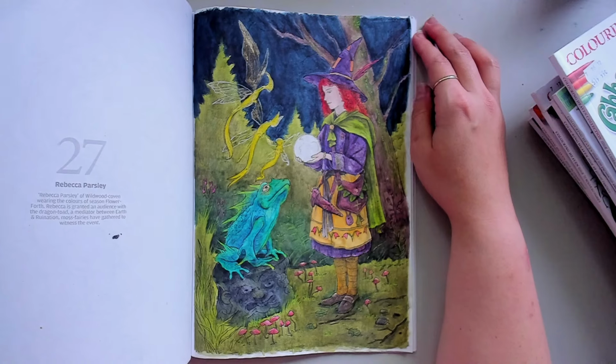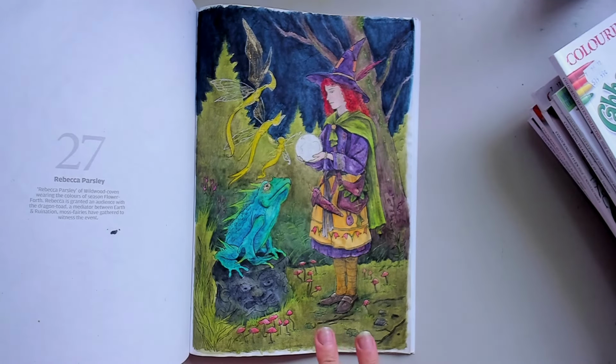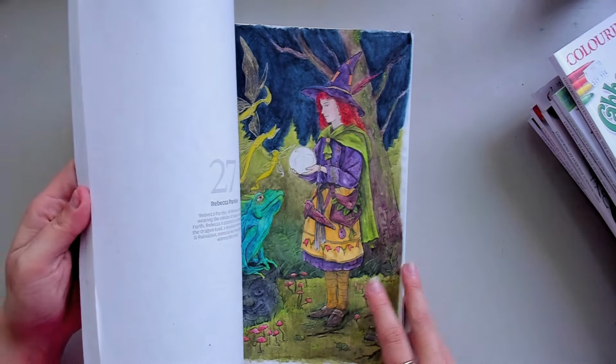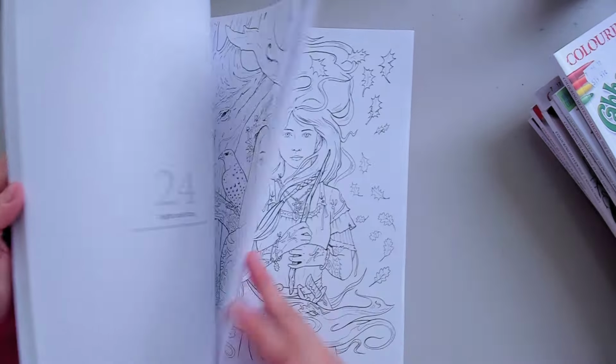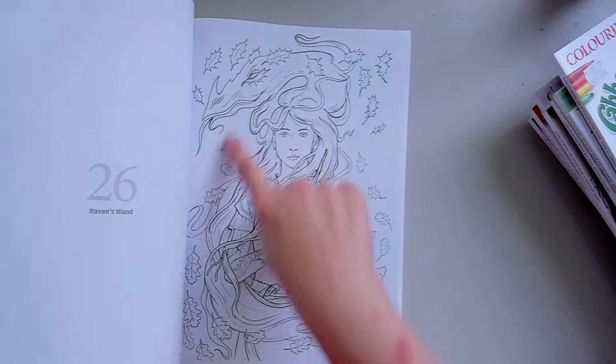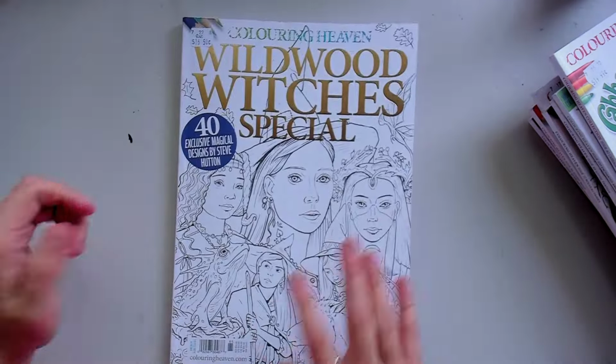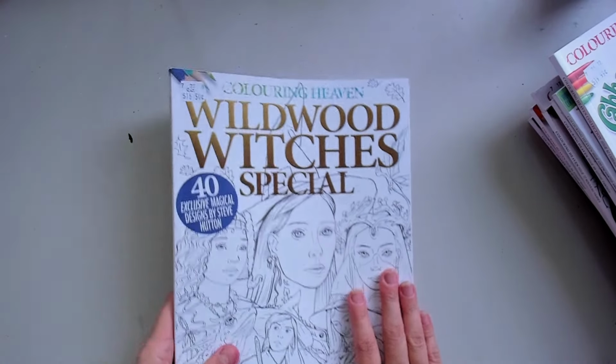So yeah, I like it. I like the looseness of it. I feel like it matches the looseness of the lines. Yeah, a really neat issue. I really love that one with the motion. Kitty page. Anyway, that is the Wildwood Witches Special with designs by Steve Hutton.